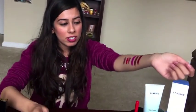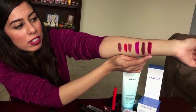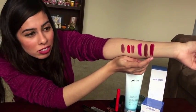I wouldn't say it looks like a brick red, but it is a deeper red. So I think garnet. I usually don't agree with those color descriptions. I find them really misleading, but I think that was accurate.